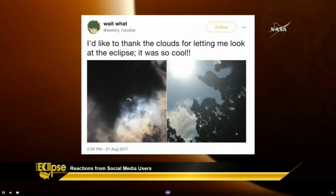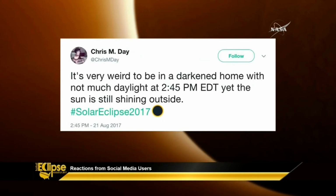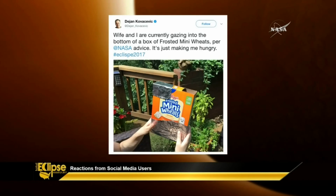Here's another one. I'd like to thank the clouds for letting me look at the eclipse. It was so cool. We are not thanking the clouds here in Charleston, South Carolina, but we did get to, you could see the partial eclipse with glasses through the clouds, the sun was bright enough. It's just totality was a little bit of an issue. Here's another one on Twitter. It's very weird to be in a darkened home with not so much daylight at 2:45 p.m., yet the sun is still shining outside. And here's another one. Wife and I are currently gazing into the bottom of a box of frosted mini wheats per advice. It's just making me hungry.